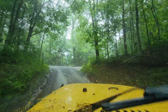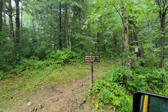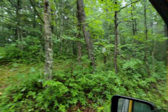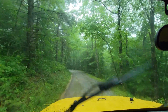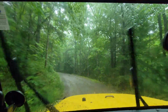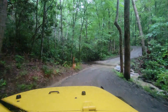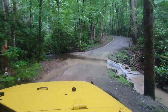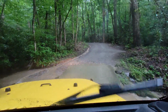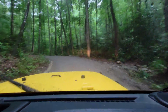This is one of the bridges we just crossed. Oh yeah, the water's pretty clear. There's a lot of bridges on this road, and they're all pretty much brand new.